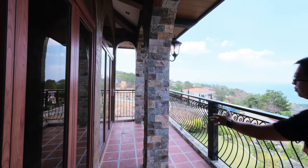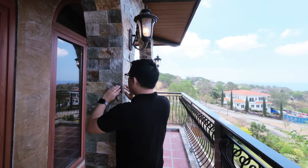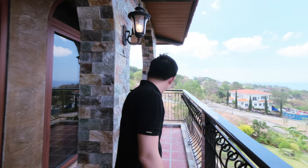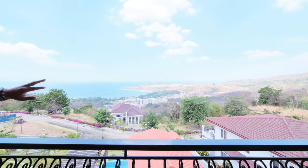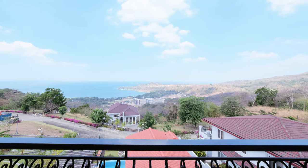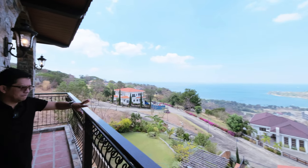Okay, beautiful posh, no? Design, and then itong mga brick design, stone design, of course, terracotta tiles finish. Wow! Look, so you have the view of the Punta Fuego. Okay, you have the view of the island, you have the view of the sky, and then you have the view of the mountains. This is the neighborhood.